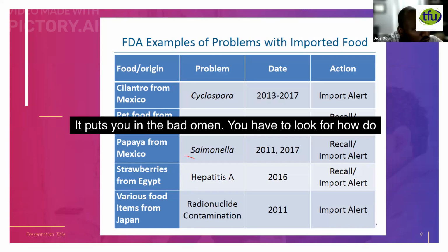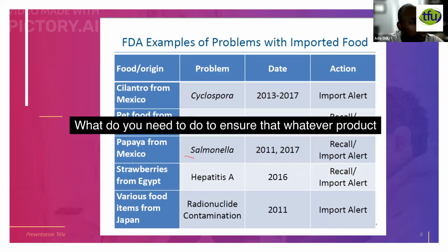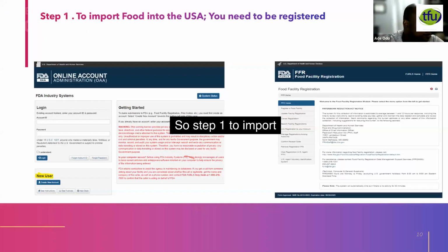So you have to look for how you meet regulations. What do you need to do to ensure that whatever product you bring into the US is safe, wholesome, edible for both human and animal consumption?